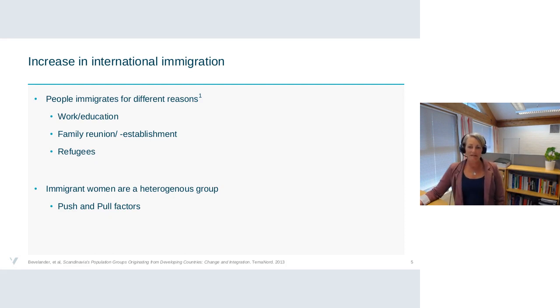People immigrate for different reasons. It could be due to work, education, family reunion or establishment, or they come as refugees. Immigrant women are a heterogeneous group with different backgrounds and risks for perinatal outcomes. We often refer to reasons for immigration as push or pull factors. People moving to something, like for work or educational reasons, more often have a stronger socioeconomic background and better health outcomes than the ones moving away from something, like refugees moving from natural disasters, war or famine, for example.